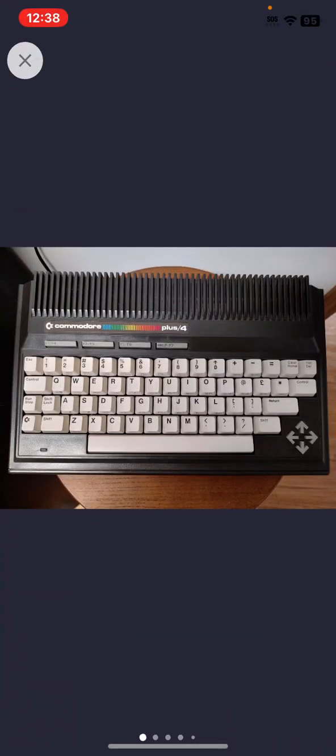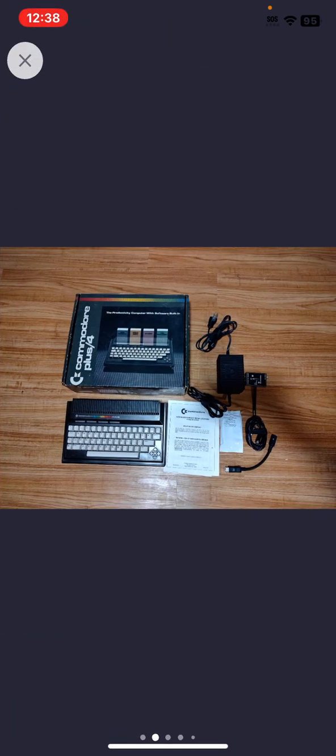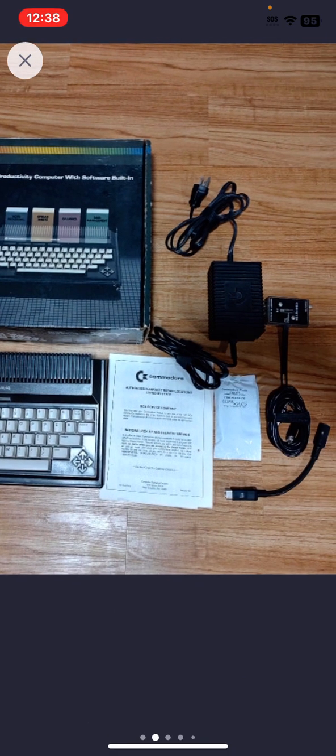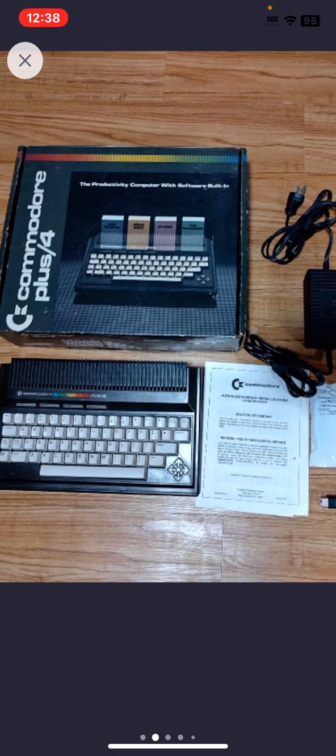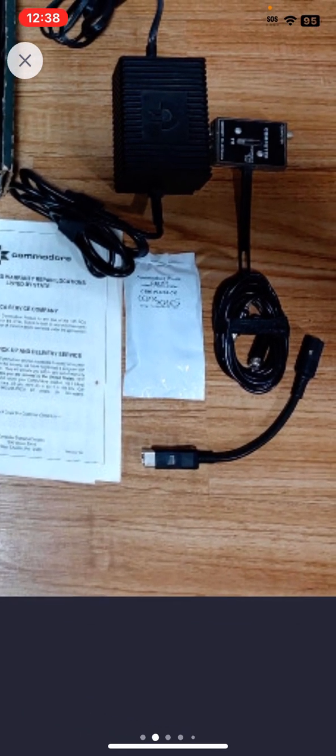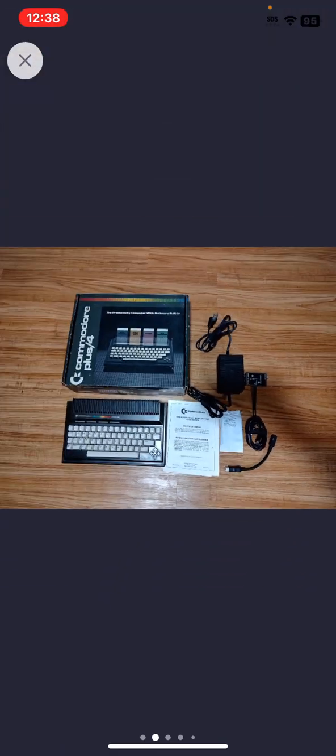The same fellow has a +4 that he is selling. It seems to have the box and the power supply and some things. I don't know what that little wee cable is. Anyway, as I say, I don't know this fellow, but he seems legit.